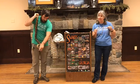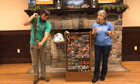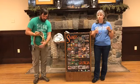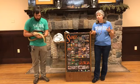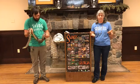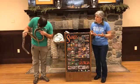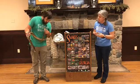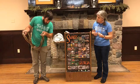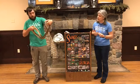And from that opening to the tip of the tail, there's going to be 2 transitions. It's either going to be long and gradual, or it's going to be kind of short and abrupt. Now, if you just have one snake in your hand, it might be hard to tell. But if you had a male and a female, you could see the differences. So this is Prius, and he is a male, and he has a long and gradual tail.